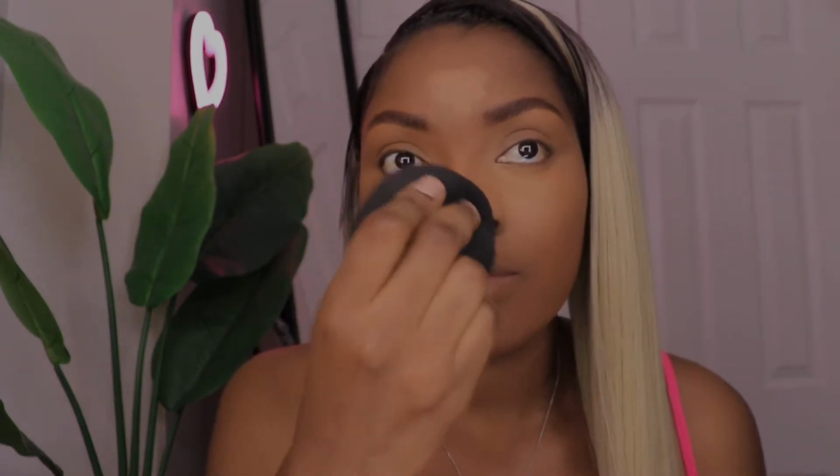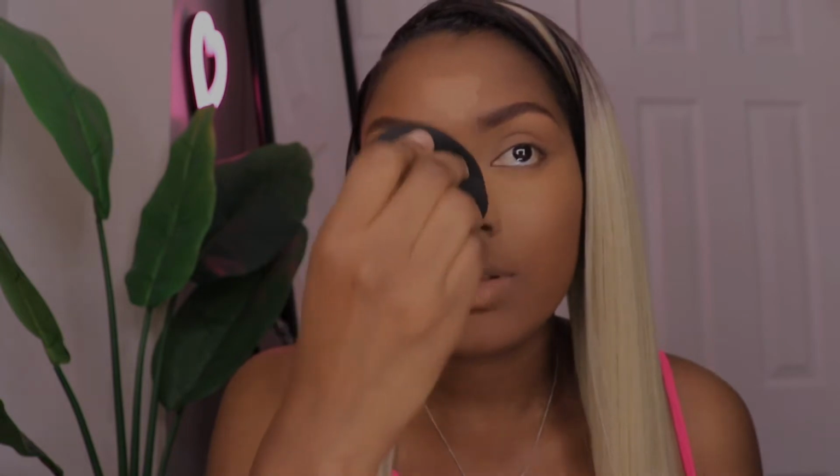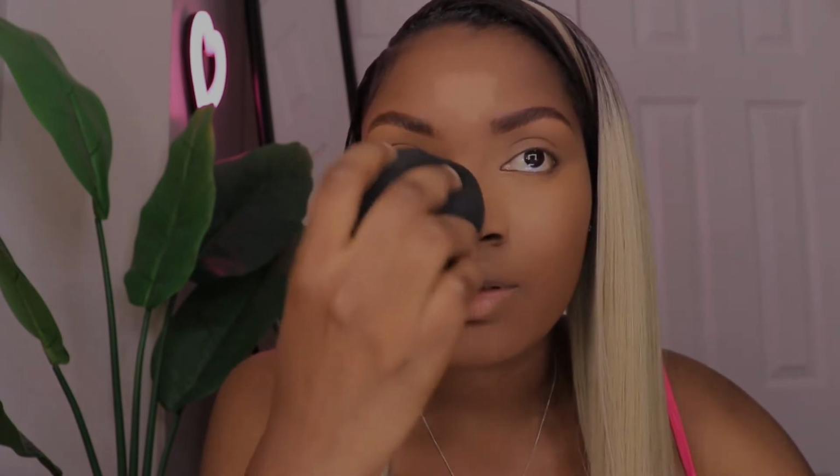But if you don't like too bright and you like this, you could stop right here, and then you're gonna go straight into contour. We're gonna blend our nose out just because I want to show y'all. And when you do the nose, don't blend too much out, just blend a little, because the more you blend, the more it comes off, okay? Especially if your sponge is damp, and especially if you're doing this.